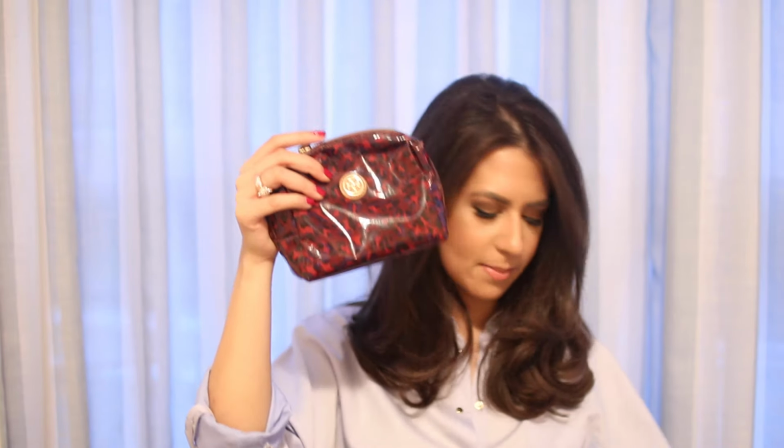Then I've got a brush because I always need to backcomb my hair when I'm traveling. A pen because I always think it's super important to carry one when you're traveling. A hair clip. My carry-on makeup bag. This is like the makeup bag I always have in my bag. I went through this one last time. It's a Tory Burch bag that my best friend got for me and that I really love. And I'll show you what I have in here.